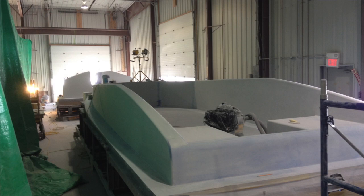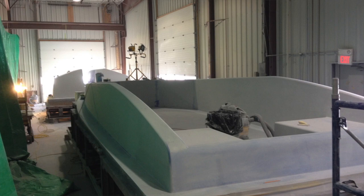Anytime we have any kind of production run that comes along that's interested in building something like that, now we have the facility that can house it, is ready for it, it understands production boat building, and can take that challenge on as well.